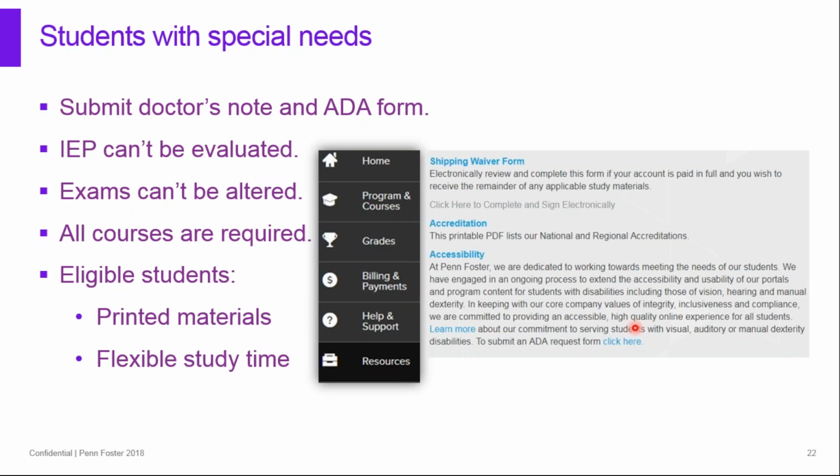What kind of accommodations can we, as a distance education school, offer? Well, we cannot evaluate IEPs because we don't have psychologists on our staff. And we cannot change our exams. For example, our multiple choice questions have four choices for each question. We cannot omit one and give you three options instead of four. We cannot do that due to the vast number of exams and questions, and it would be really unfair to do that for a group of students and not for others.